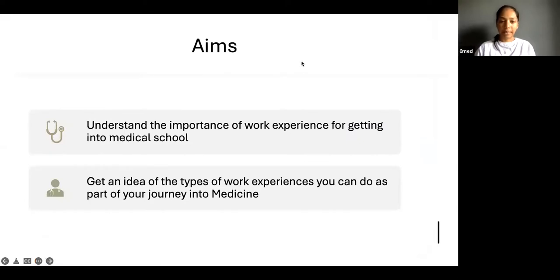Okay, so what are the aims then? So the main thing I want you guys to get out of this session is to understand the importance of work experience for getting into medical school. Why do you actually need to do it? Why do medical schools ask you for work experience? And for you to get an idea of the different types of work experiences that you can get involved in. So those are my 2 main aims.